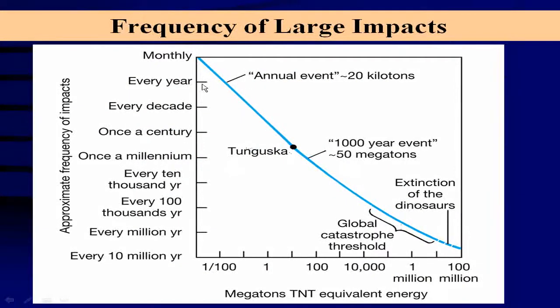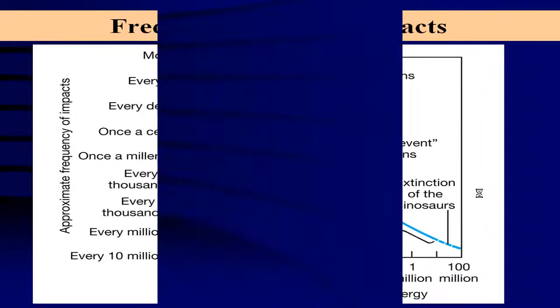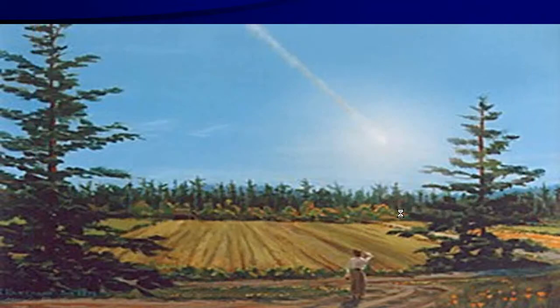Here again is the frequency of large impacts on the Earth. We expect a couple every million years or so. We had a large impact back in 1908 in Siberia, the Tunguska impact, and it had the effect of several nuclear bombs, much more than a megaton of TNT energy. Here's the explosion that was recorded on camera in Spain in November of 2003. And here's what maybe the Tunguska impact might have looked like back in 1908 in Siberia.